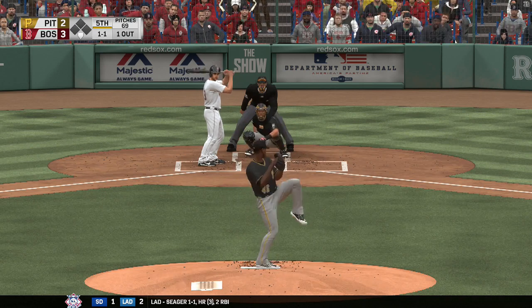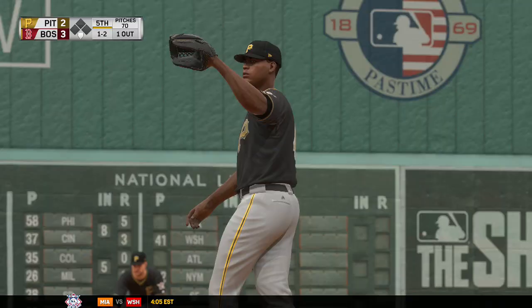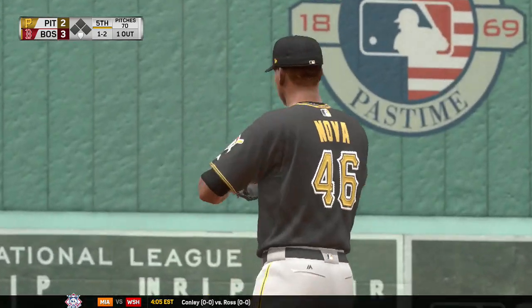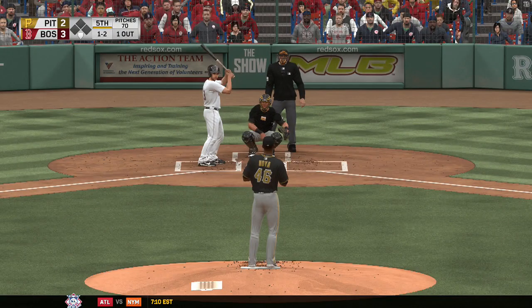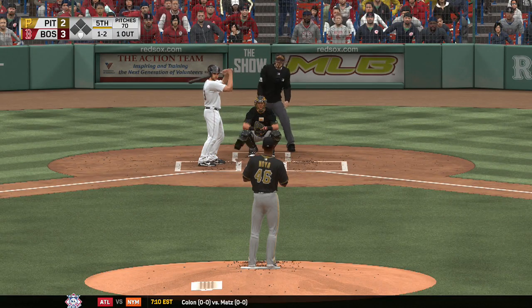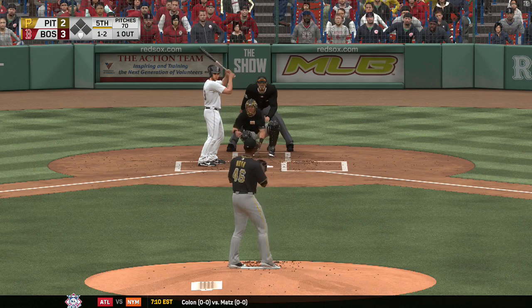From the windup, the 1-1 pitch. And that changeup makes him jump. A swing and a miss. Boy, that was a good changeup right there. You see how he swung through that ball? Man, he's got him thinking now, because that was clearly an indication he was looking fastball and got fooled.